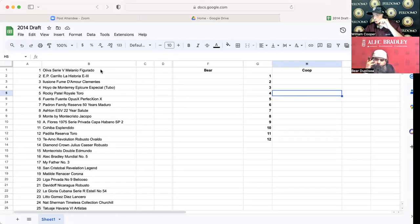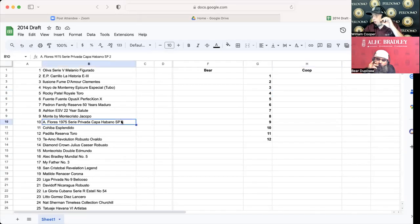I'll just read them real quick here. Number 1, Oliva Serie V Milano Figurado. Number 2 is EP Carrillo La Historia E3. Number 3 is the Illusione Fuma de Amor Clementes. Number 4 is Hoya de Monterrey Epicure Especial the Tubo. Number 5, Rocky Patel Royal Toro. Number 6, Fuente Opus X Perfection X. Number 7, Padron Family Reserve 50 Years Maduro. Number 8, Ashton ESV 22-Year Salute. Number 9, Monte by Monte Cristo Acopo. Number 10, the A. Flores 1975 Serie Privada Capa Habano SP2. SP50? I think it's SP52, it should be. SP52. Yeah.